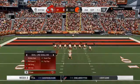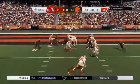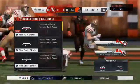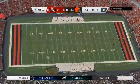Check 31, check 31. They'll run with Jacobs. And he goes backwards on this one, losing yardage to the 7. He'll give up 6 yards there on the loss, and it'll bring up 4th down.